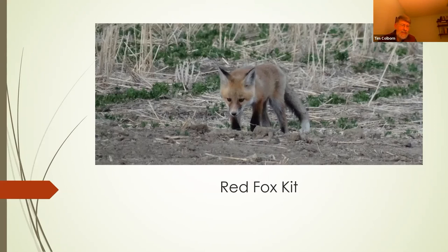I'm making an assumption, based on its relatively smaller size and facial features, that this was in fact a kit and not a full grown adult. It was scampering around looking for what had to be rodents in this field that had been used for agriculture, but didn't look like it had been active for some years. I never did see any other red foxes on the trip.